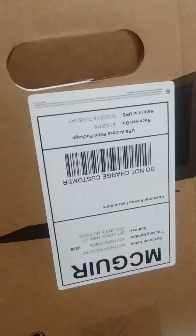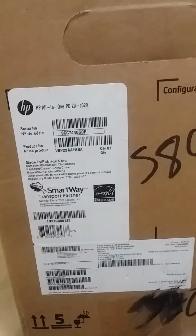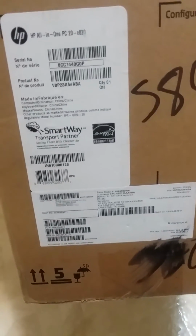This empty box had a computer in it, which works great. But if anybody wonders whether there is anything else you could be doing with the box, you have a serial number right here, the packaging information, the serial codes, and Energy Star labels.